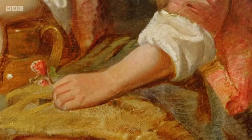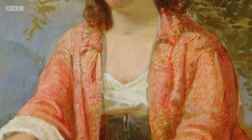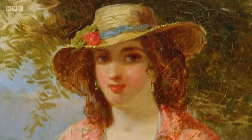The actual Colonel Hope read it in a London paper and said, hang on a minute, this isn't me, I haven't married this young woman. So he was outed. Yes. And in the end, actually, he was executed for pretending to be an MP, and she was left destitute.